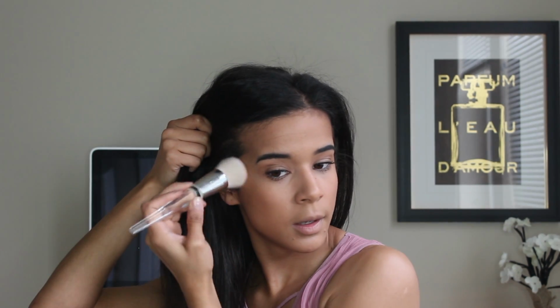One is Tarte Exposed, which is this color right here. The other one is the Flower Pots in Peach Primrose. This one is more of a peachy color, and this one is more of a nude color. Lately I've been wearing the nude color to work, so I'm just going to go ahead and do that. There we go. I barely have to dip this brush in the pot, and I think the color payoff is amazing. I like starting at the apples of my cheeks, and I like blending it back into my hairline.